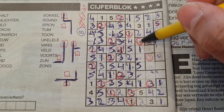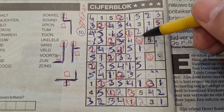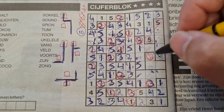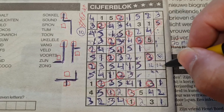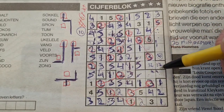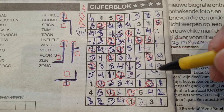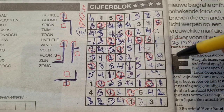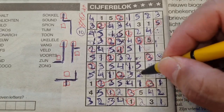I think this box should be a 3 because it can be a 1, can be 2, should be a 3, can be 4, can be 5. Yes, definitely 3. This box is connected with that box, should be also 3. So 2 numbers left, the 1 and the 2. That means we have a double 2 there, and I need a 2 in one of these 3 boxes. That means that these 2 boxes can be a 2. If I place a 2 here or there, I cannot fill any 2 in one of those 2 boxes. So the 2 is supposed to be here.